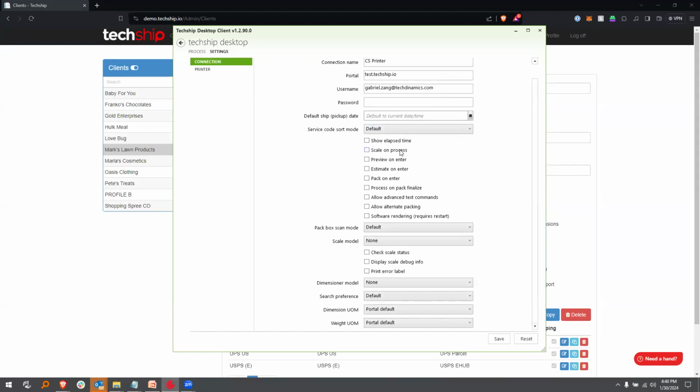Scale and process, fast lane, okay? Perfect option for single carton orders and at least a few miles in the race for multi-carton orders. Preview and enter saves you the time and effort to manually go and click in preview to get the information from the WMS, and estimate and enter does preview plus tentative rate shopping, so you can manually choose, and once you're good to go, then you hit process and print.